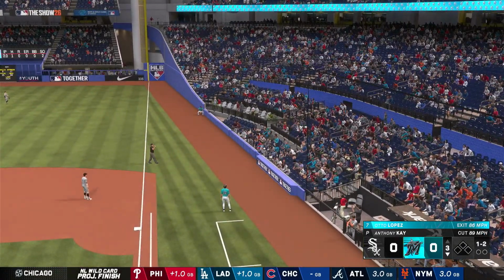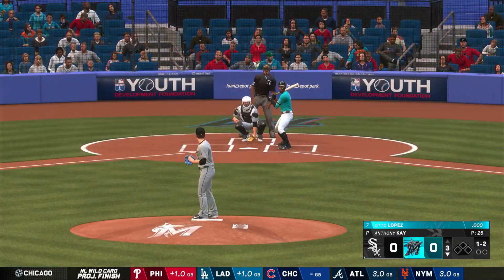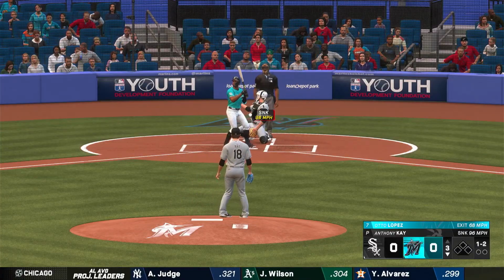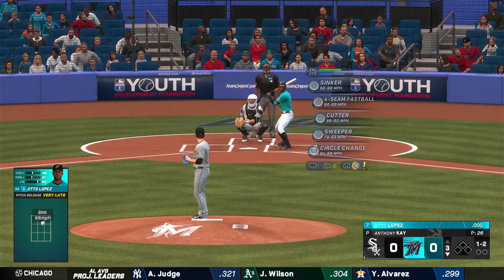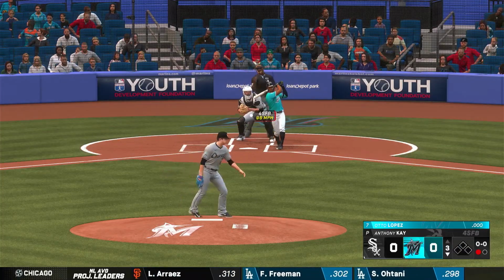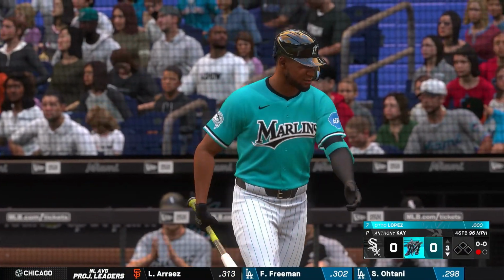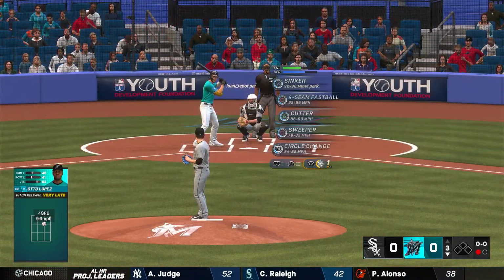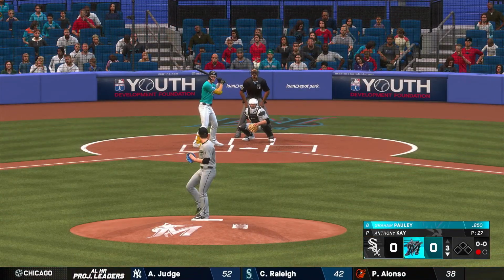Spoils the 2-strike pitch, and he'll see another. The 1-2. Knocks that one away, and we'll do it again. The 1-2. Swings through that one. It's a strikeout. Now it's the second baseman, Graham Pauley.